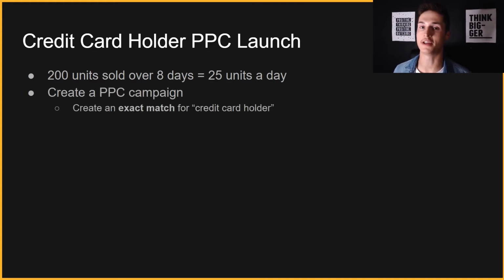Now, if you're new to PPC, there's basically 3 types of match types for keywords. Firstly, there's broad match, and this is where basically if a customer types in something that is related to your product but doesn't actually include the phrase, so for the credit card holder example, someone might type in card wallet, and if you've gone for broad match type, your listing would probably be shown in this case. So for the credit card holder example, when a customer types in metal card holder, if you've gone for a phrase match type, because card holder is included in the search term, the customer will probably be shown the ad in this case. And finally, the match type we're going for in this launch campaign is exact match.